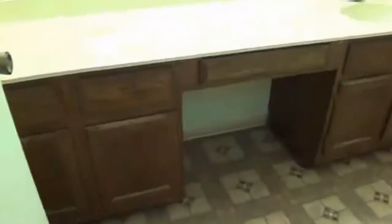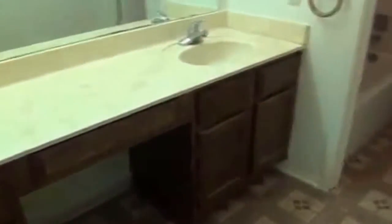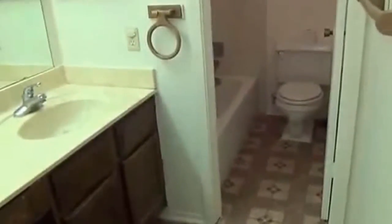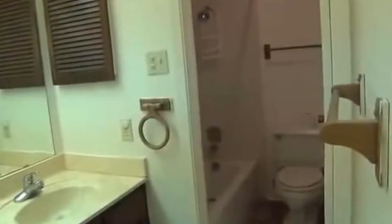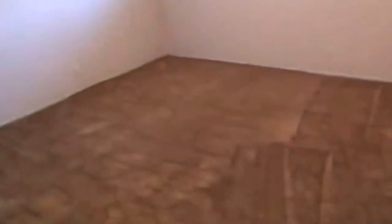First off to the right, we have the hallway bath. Again, a sitting area, cabinets, sink, toilet, and the shower. Then we have second bedroom, ceiling fan, give you an idea here of the closet space.